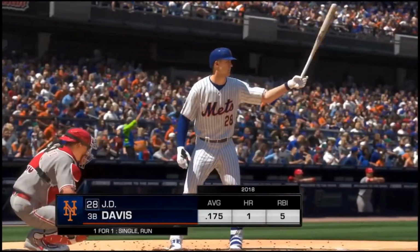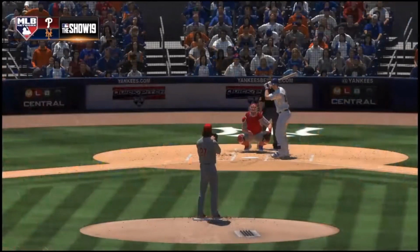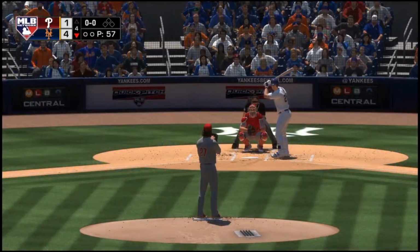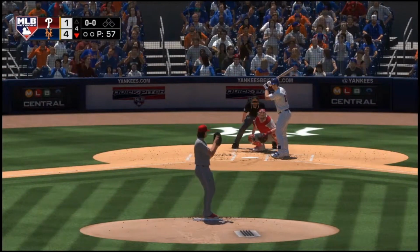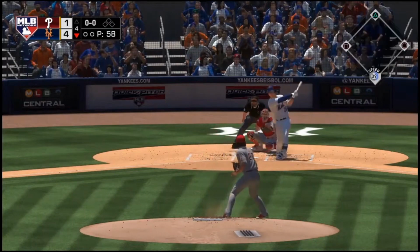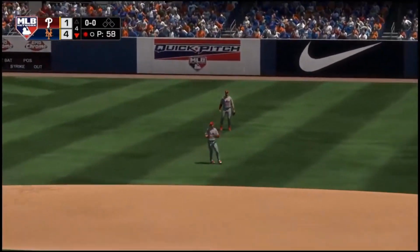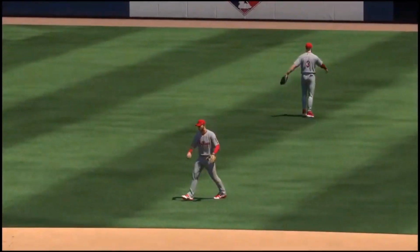J.D. Davis the next at bat. He's set to lead us off in the home half of the fourth inning. One of the keys to securing a win, they want to keep the pressure on and try to build that lead as much as they can moving into the later innings. That's softly hit to right. Will that get down? Hernandez is there. One pitch, one out.